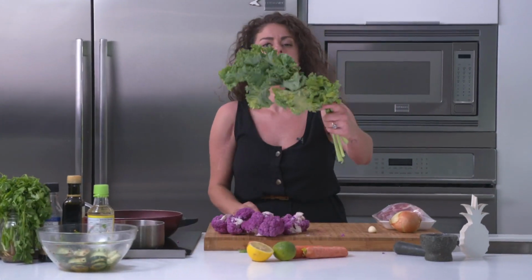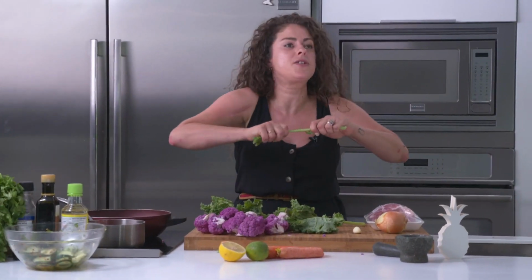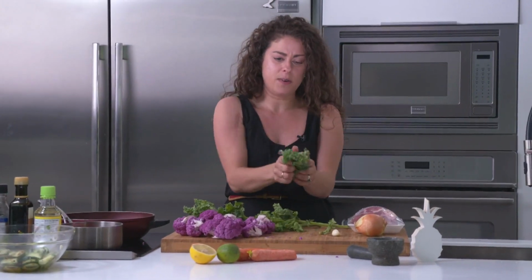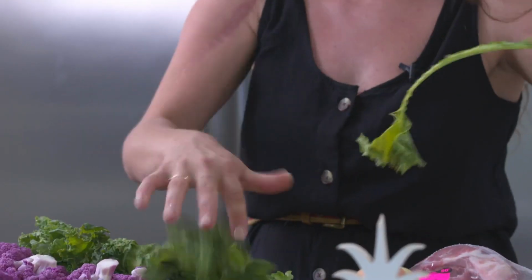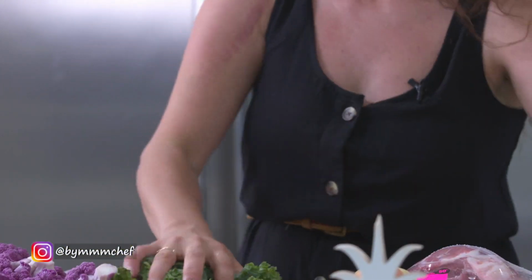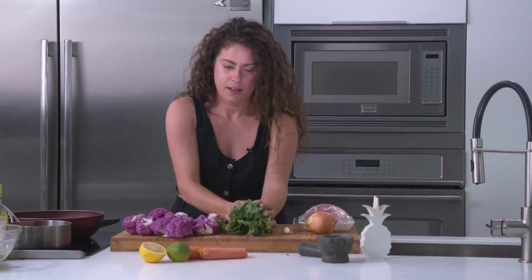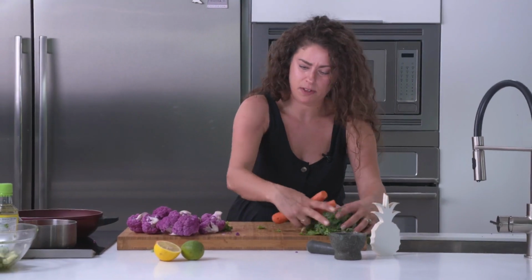And I have this discounted kale that is a little bit yellow, but because we're gonna stir fry it right away, it doesn't really matter. I'm gonna pull this off my stems and get my stems in the sink so I can compost them later. And then I have some carrot. Let me move this over so you can see what I'm doing.